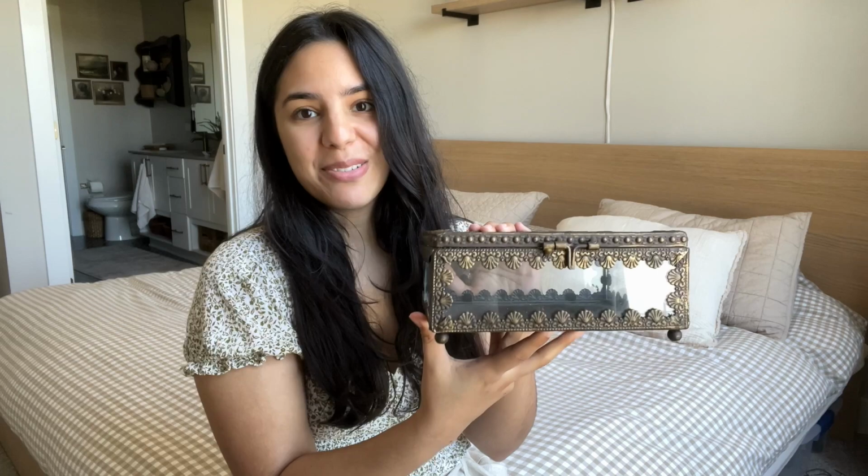So I haven't decided yet if I want to use it as a jewelry box in my closet or if I want to use it displayed somewhere, because it's just such a pretty box. So I will think about it and see where I place it, but I had to get it, and it was $5.99. And then of course, I always check out the books.